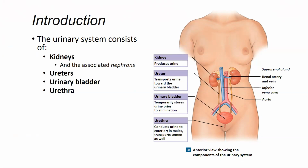Its job is basically to store the productions of another organ. So very similarly here, urine just sits in the bladder until it's time to be voided, right? And finally, the urethra is that final structure that leads to the external surface of the body. So the urethra is going to be shorter in females. We'll talk about why, and it's going to be longer in males. We'll look at that later.